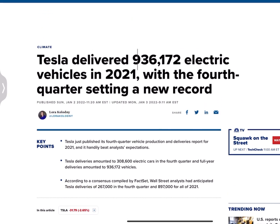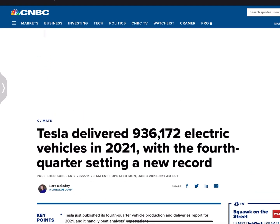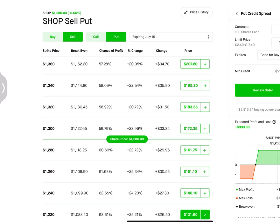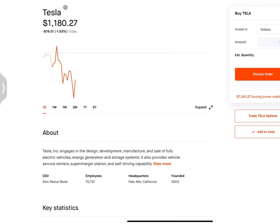Set a new record. So there's a lot of bullish people on Tesla. People are definitely bullish on Tesla, but right now, as you can see, if you're taking a look at Tesla, and I promise after this there are going to be other stocks besides just the most popular ones, Tesla is trading right now at $1,167.